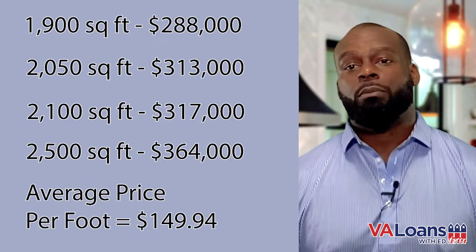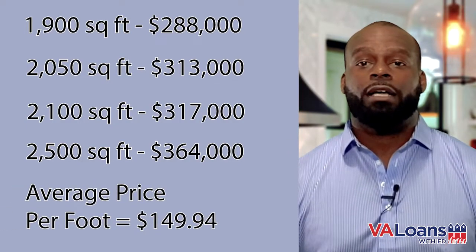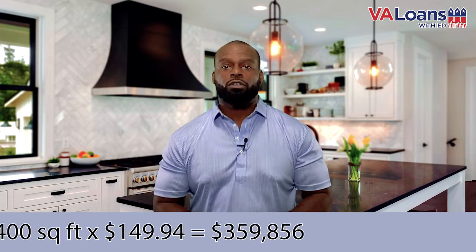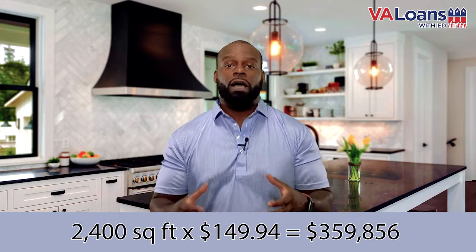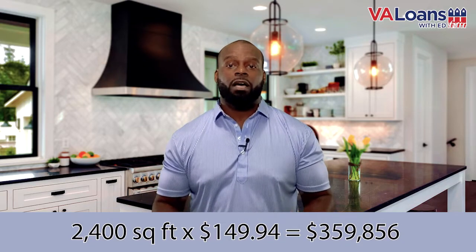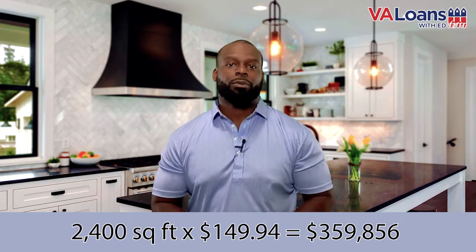Now we can do some simple math and come up with an average price per square foot of $149.94. So if our subject property is 2,400 square foot, it'd be very reasonable for a real estate agent to come up with a proposed value of $360,000. But is that really what the data is showing us? Let's take a deeper look.